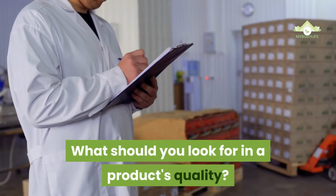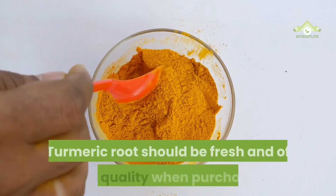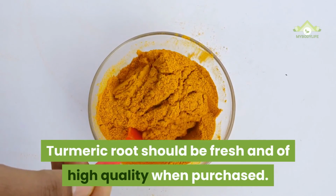What should you look for in a product's quality? Turmeric root should be fresh and of high quality when purchased.